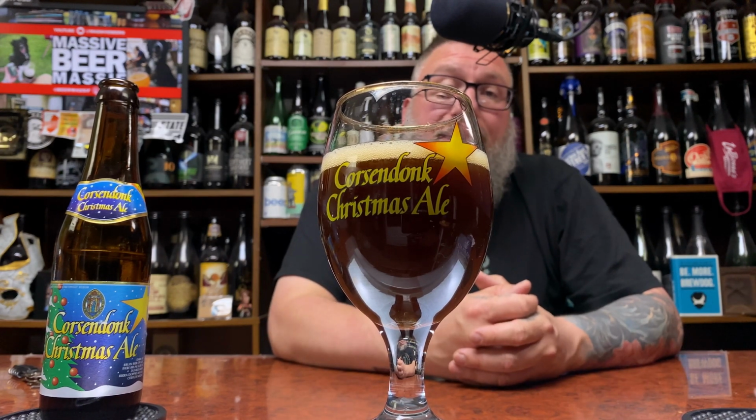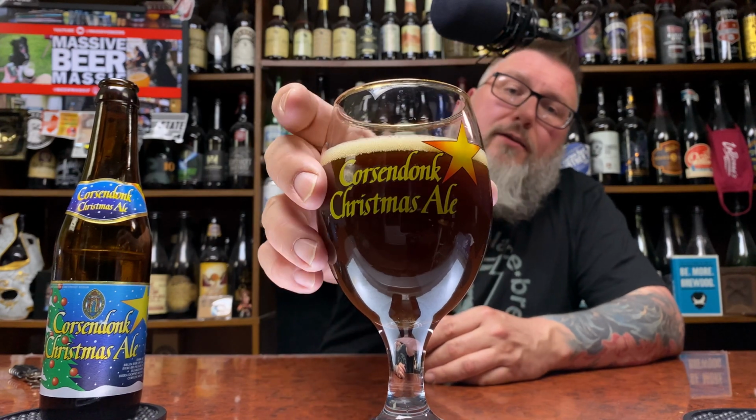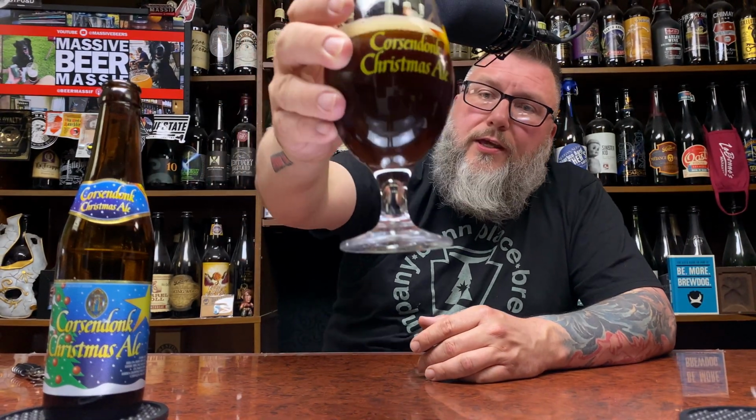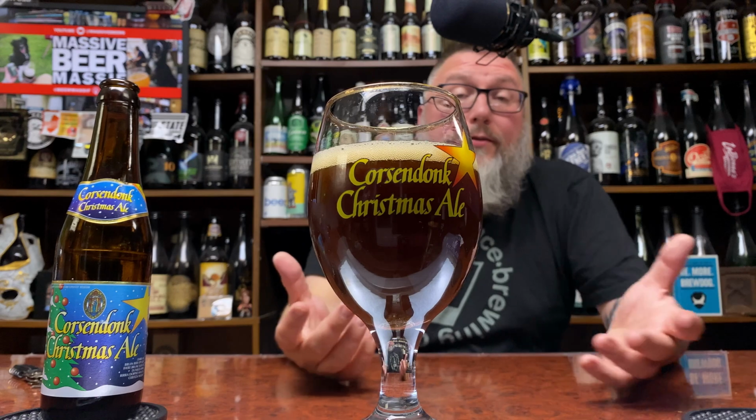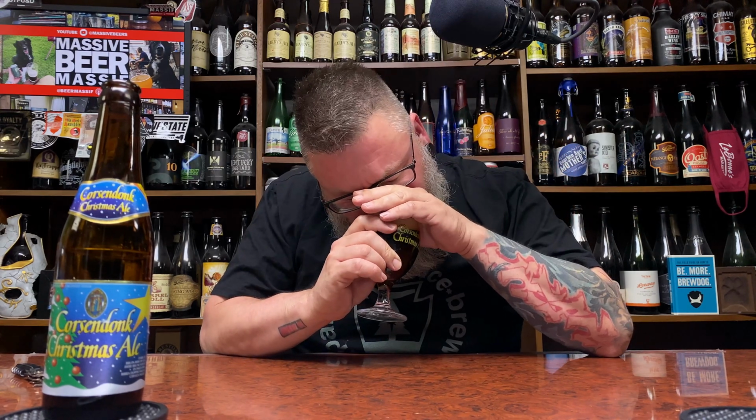You're talking about that khaki colored head kind of floating in there, not going anywhere, and that little kind of brown water body to it. It is all the parts of exactly what you'd expect from a Christmas beer, from a Belgian dark. It's not super Belgian dark, though. It's kind of quaddy in color. It's good nose.